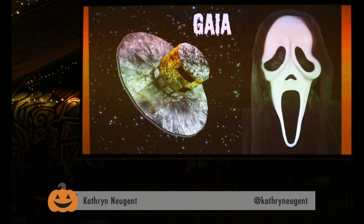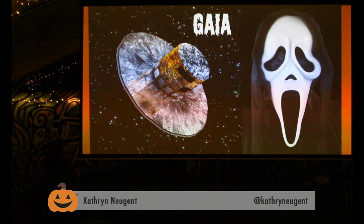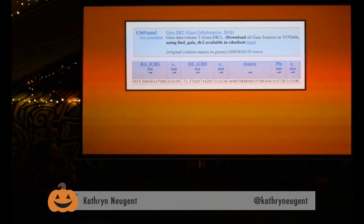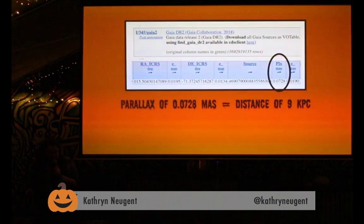And so, just kind of on a whim, I decided to look in the Gaia database and see if it said anything for my star, for my nice little runaway yellow supergiant. So here is the RA and the Dec, which are its positions in space. And here is a parallax in milliarcseconds and the error. And from that, you can get a distance. So the distance came out to be 9 kiloparsecs.